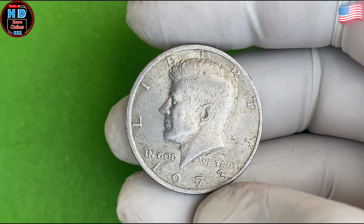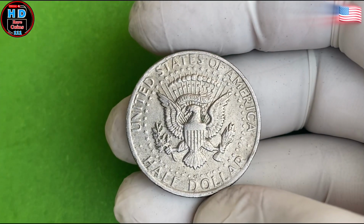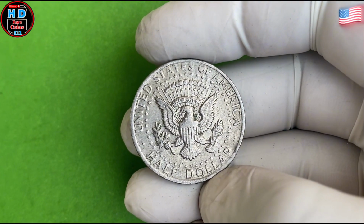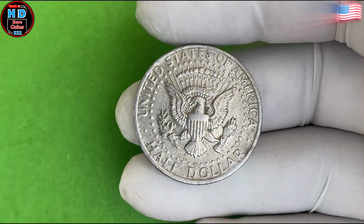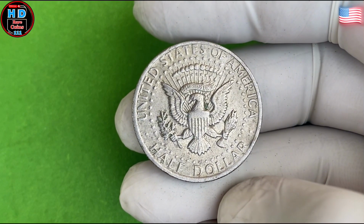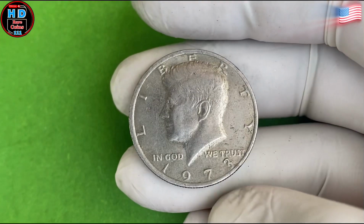Another factor to consider is the demand for Kennedy half-dollars in general. As time passes, coins from the early 1970s have become increasingly desirable. The Kennedy half-dollar has long been a collector's favorite, and the 1973 version is no exception. Its historical importance, coupled with its relatively low mintage, makes it a piece that collectors want to own.